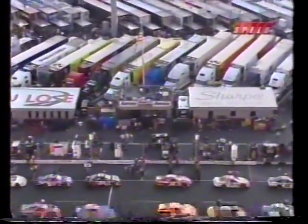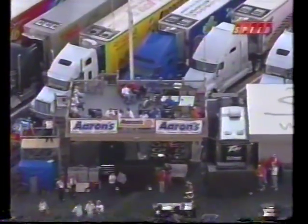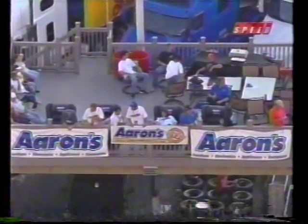I don't think so, Rick. What you do is you go down in the corner, a typical Bristol pass, you leave yourself a little bit of room in the middle of the corner, get a run off, get your nose up underneath them, take away that position down the straightaway. That's how you pass at Bristol.